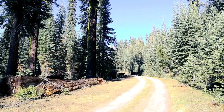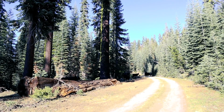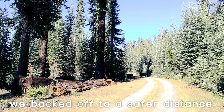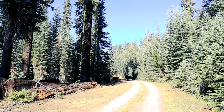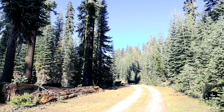So we got these mama cows up here that don't want to let us past. I honestly don't know what to do. We're pretty close to the actual trailhead where we were supposed to start the hike, but I'm not about to get trampled to death by cows. Well, after some tough negotiations, we got the cows to give us a pass.